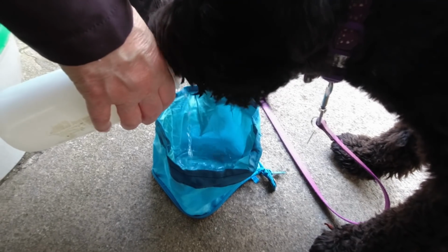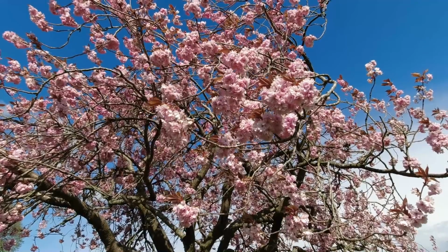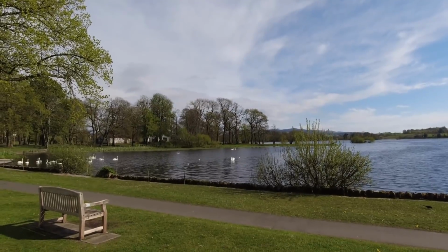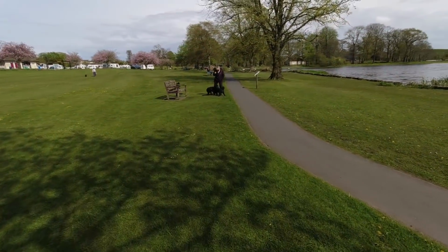Back outside, and the three of us have a drink before we move on. We've picked up our van Maggie and brought her down to Lochside Park so that Kira can have some exercise. She's not long in finding some friends.